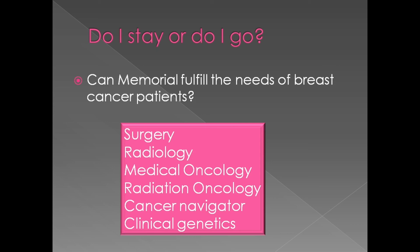So the answer is yes, we can provide, I think, very good care here, and I would put our care against MD Anderson. I would put it against any major cancer facility. What we do not do here is complex breast reconstruction. That's what we're missing. And that isn't most patients. Most patients don't need that right off the bat. So I think we are able to keep patients here and do a very good job.